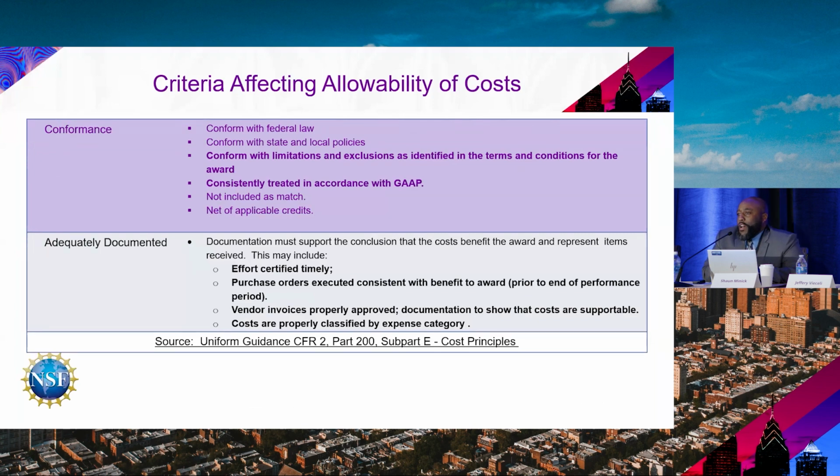Conformance. We all have to follow federal law, right? There are things that we want to do, but the law doesn't allow us to do all of them. Some of you are also going to be governed by state and local policies. We are surely not asking you to ignore any of those. There are going to be limitations identified in your terms and conditions that you are not going to be able to do.